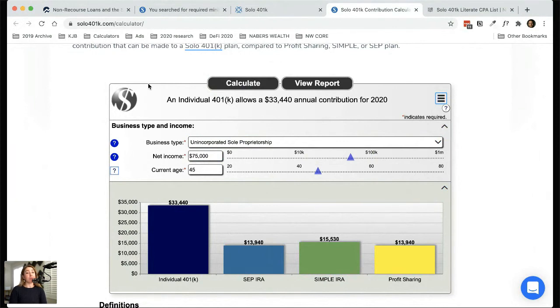Contributions are highly personal. It's very unique. As you saw, we're trying to calculate self-employment tax and the deduction. I don't know if you have other income that you're earning from other jobs. So this is something you definitely need to work with your accountant or CPA on. But this contribution calculator can be a really good place to start.